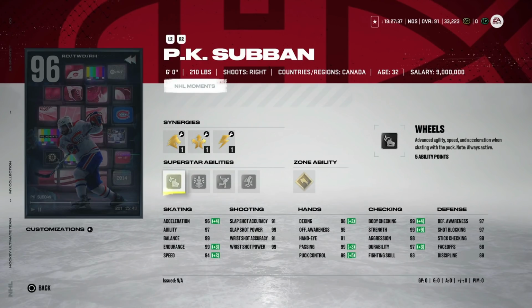I'm not going to lie, with all these abilities activated, this could be one of the most fun defensive players in the game because he's very fast. He makes up for the lack of super big size at 6 foot with Gold Truculence and 99 body checking. 1T is really good for point shots. Off the Rush, I wouldn't activate on a defenseman because it's not going to be very often that you're skating down the boards with the defenseman.